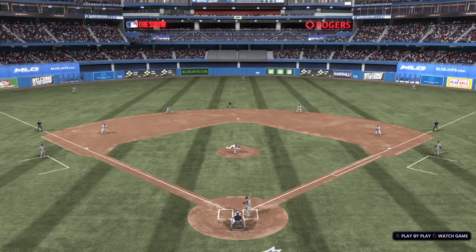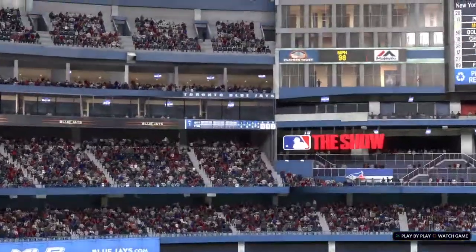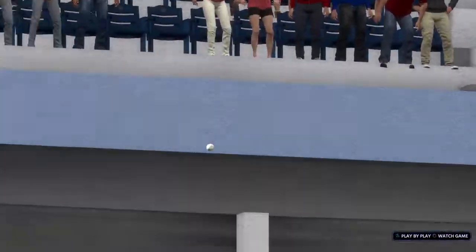Two home runs in 3 days? I'd say he's seeing the ball pretty well right now. I think it's time to start pitching around this guy.